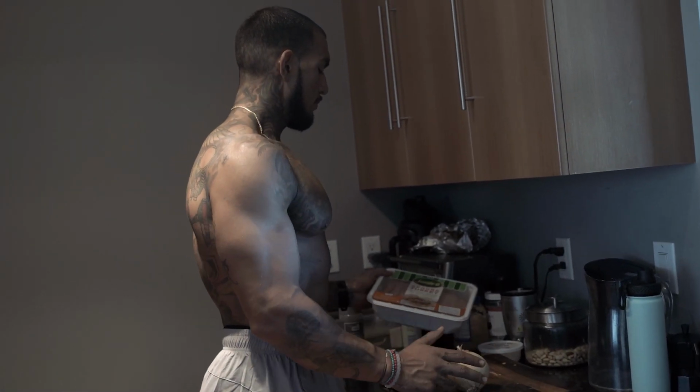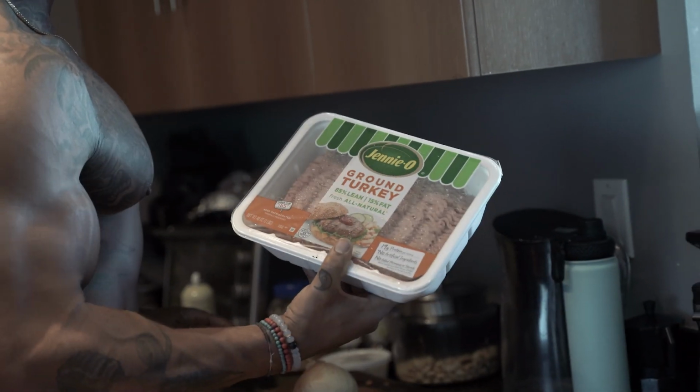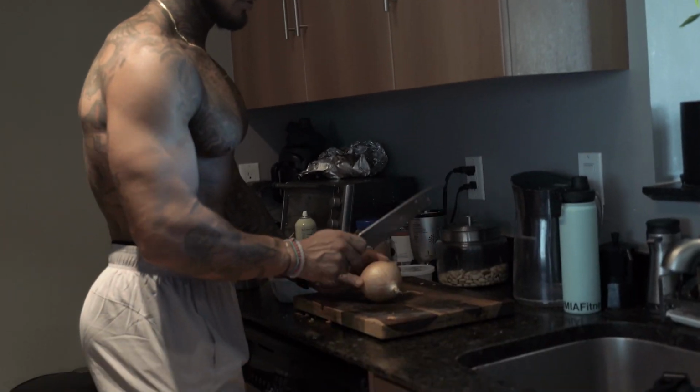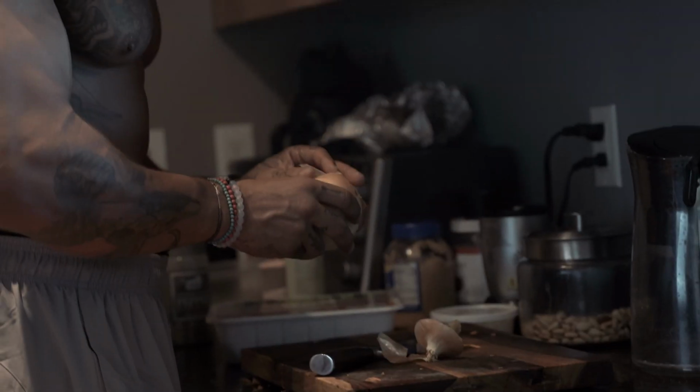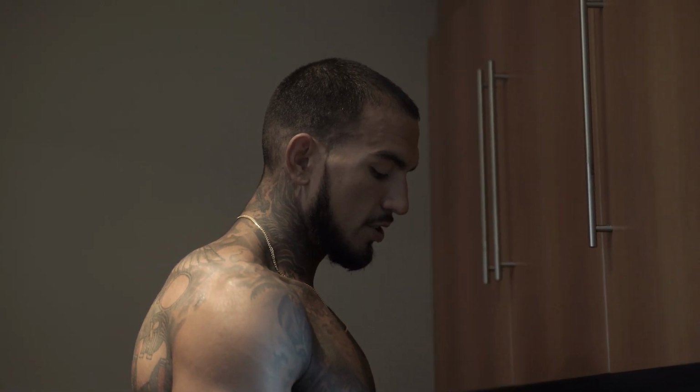All right, so first thing we're gonna do is for the turkey. This is 3 pounds of turkey. For a 3 pound bag of turkey, I usually use an entire onion. So first thing we're gonna do is cut our onion into small little dices. Dice it up as much as you can.